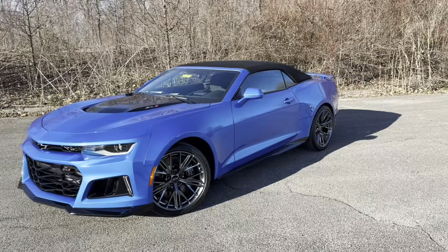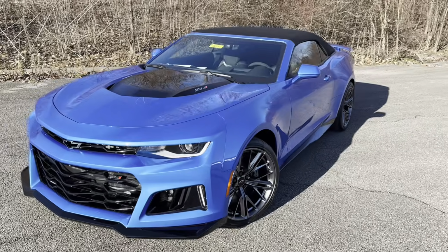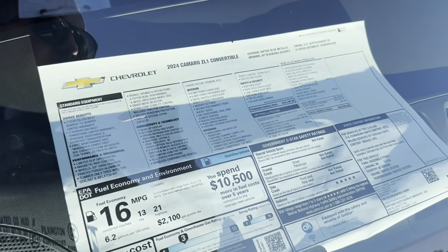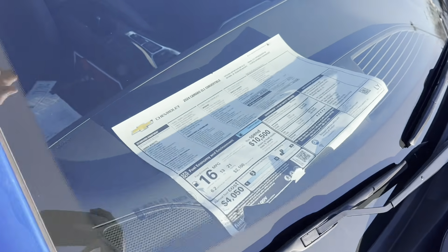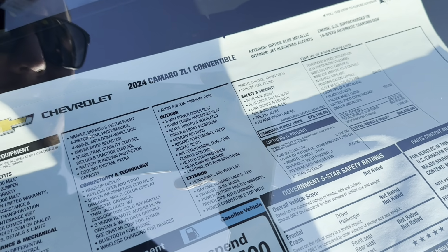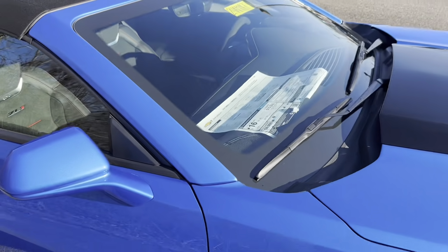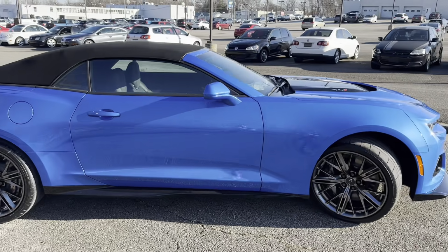That's why I really like the new Corvettes. But good looking car. Right now this one's MSRPing for, I believe, around 84,000. So this guy here, let's double check. ZL1 Camaro, Riptide Blue. MSRP on this car is 84,430. As far as packages, it was the automatic transmission, and then black lug nuts, and then it does have the premium infotainment with the navigation package on it. So 8-inch high definition touchscreen with navigation. But yeah, absolutely beautiful car.